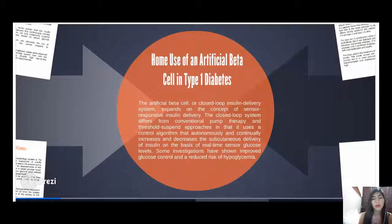The artificial beta cell, or closed-loop insulin delivery system, expanded the concept of sensor-responding insulin delivery. The closed-loop system differs from conventional pump therapy and threshold suspend approaches in that it uses a control algorithm that autonomously and continuously increases and decreases the subcutaneous delivery of insulin on the basis of real-time sensor glucose levels. Some investigations have shown improved glucose control and a reduced risk of hypoglycemia.